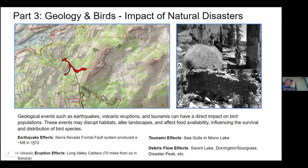And so I threw a couple other ideas out here. We're getting towards the end of the story here. Earthquake effects. What would happen if we had another magnitude 8 like John Muir wrote about in 1872? What would that do to all the nesting birds in these cliffs in Yosemite and the rock falls, the subsequent rock falls? How about in the talus slopes and the forests below? So not a pleasant thing to think about, you know, but it will rearrange some ecology.